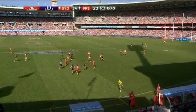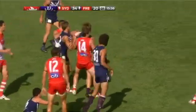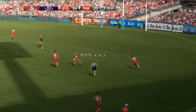9 disposals for Goods, 6 of them contested. And this is what I talked about before. On this members' side of the ground, the throw-ins just aren't going deep. You're right, there's another terrific example of it. Fyfe. And the Swans with a couple. Position himself well there, Matt.